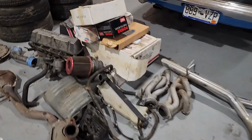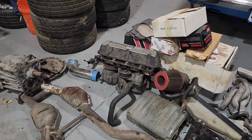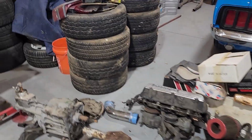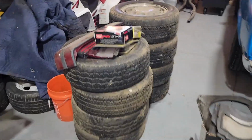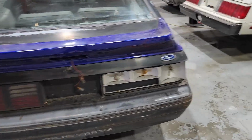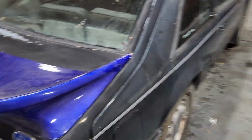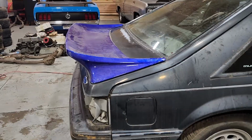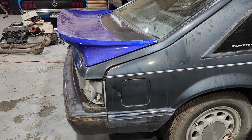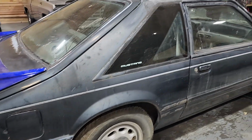we'll see what happens. Got to go through all these parts, see what's good, see what's not, and kind of see what I'm going to use. Like I say, it came with another set of 10-hole wheels and the TRX wheels. I kind of like that Steeda spoiler on these LXs. A little elongated, just enough difference to make it stand out a little bit, but not be too prominent like a Saleen wing or anything.